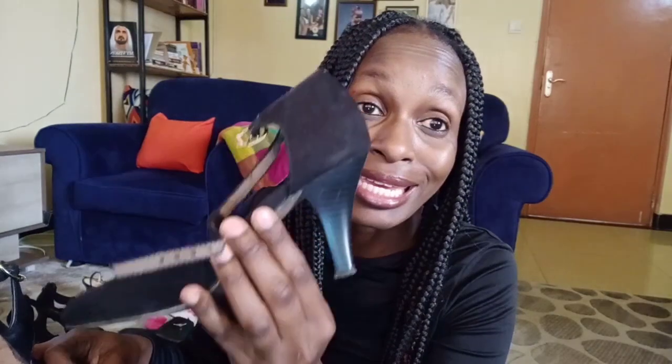I want to show you two different heels that I have. There's this heel and there's this heel. Can you see here? This is a smaller heel. This is much more comfortable to walk in. I used to wear this shoe mostly for interviews so that I would be comfortable and not look like I'm trying too much. So you want to go with a lower heel.